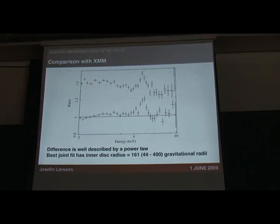Let's see what's next. I also wanted to show a comparison with the XMM observation. Black is XMM and red is Suzaku. Both spectra are shown as a ratio to a power law, and you can see the iron line profiles actually look fairly similar. If I fit a joint model to the data, I find I can get a good description if I have exactly the same reflection component for both observations. The best joint fit has an inner disk radius of about 160 gravitational radii. So again, this is not supporting emission from the very inner disk.